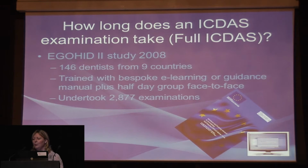And then they were brought together in each of their countries in smaller groups and trained face-to-face for half a day. It's really very limited training because it wasn't only ICDAS. It involved many different aspects of a dental examination. After this training, these dentists who were general dental practitioners or family dentists then went back to their clinics and they collected information for about 20 patients each. And so we had around 2,800 examinations completed.